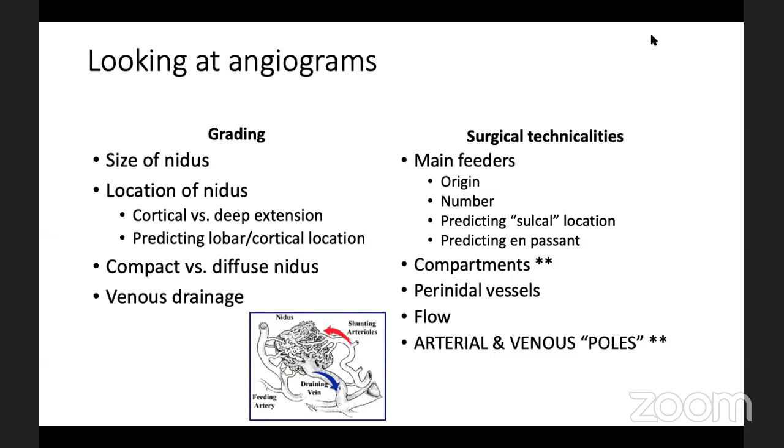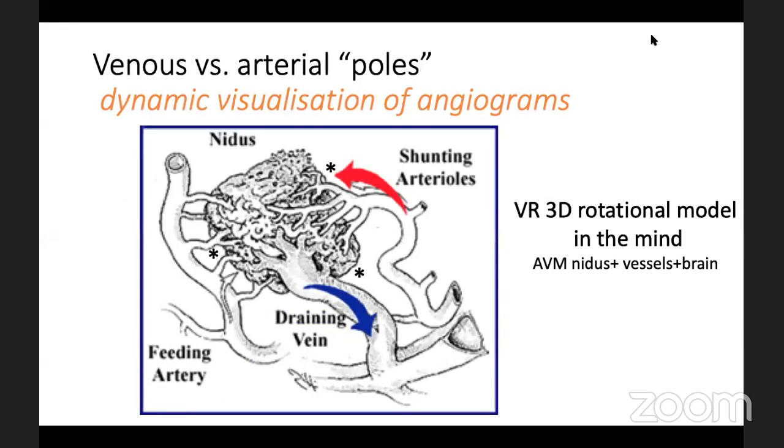And at the end, in your mind, you have to look at a sphere that has multiple poles, and main arteries and veins entering that, and establish the arterial and venous pole of the malformation. So this requires that you look at the angiogram dynamically and form in your mind a picture of the nidus with different vessels going into different locations.